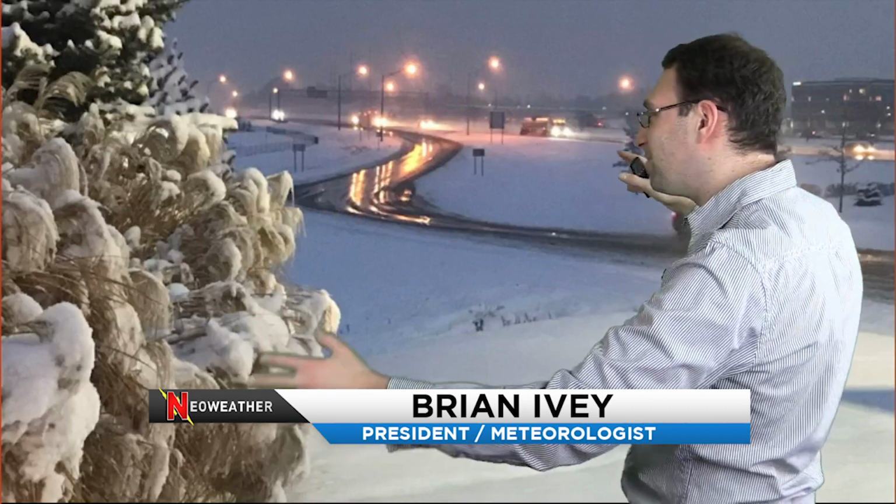If you like winter, then this is the perfect pattern for you. We're talking about multiple potent blasts from Old Man Winter, not only over the next several days, but likely still weeks to come. This was one of the many different snow pictures out of the winter blast over the last couple of days, dropping a surprise several inches more than really anticipated across portions of the Ohio Valley.